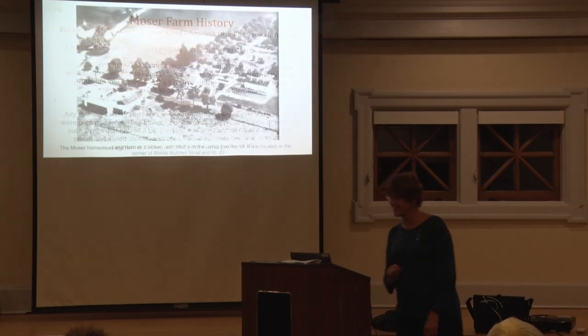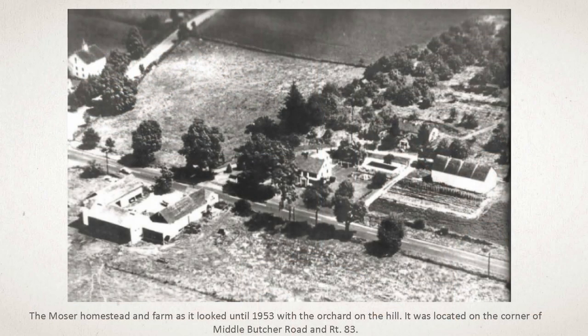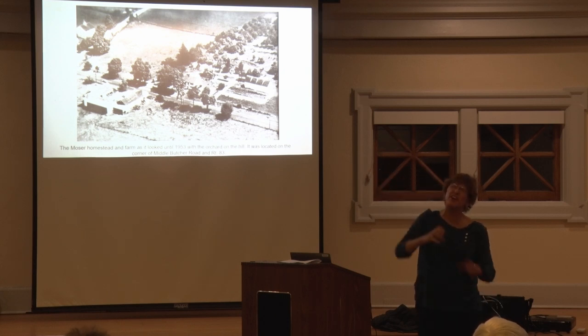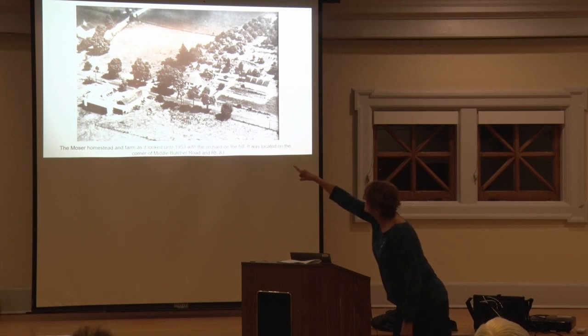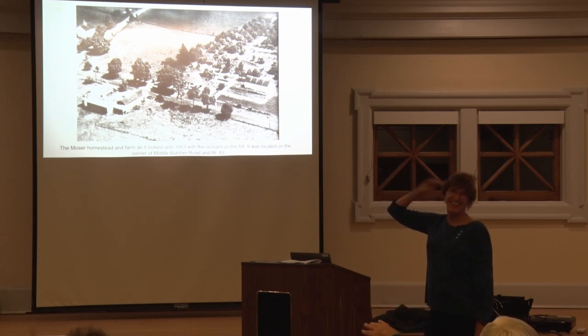Okay. So this is what the farm looked like in 1953. The orchard goes up. And that orchard was there until, Roger, help me because I lost my notes, maybe the 50s, late 50s, the orchard was there. Was this the milking parlor before you built the? Down below is the old farm. You had about 12 or 13 cows. Yeah. In the lower part.